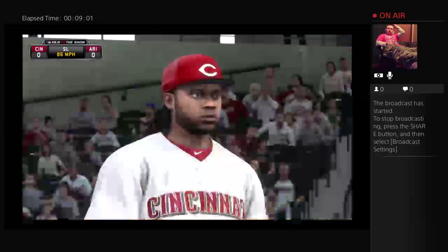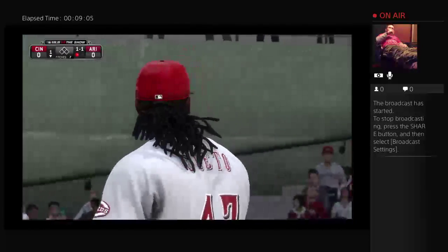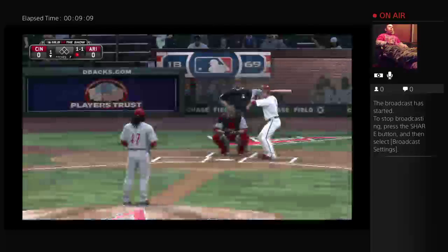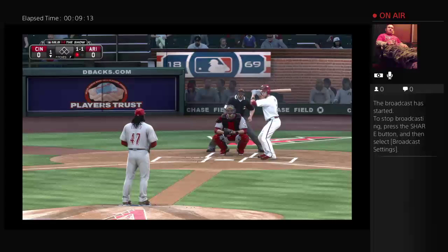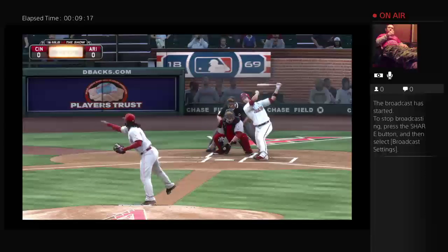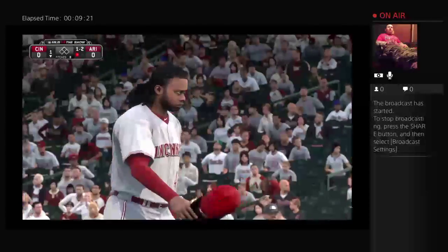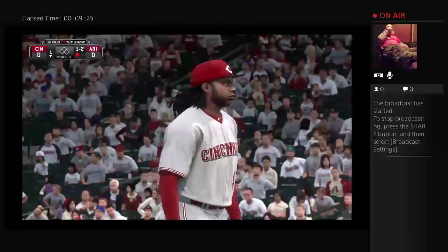Inside corner, a ball and a strike. Bases are empty, 1 man. So 1-1 pitch, and a nice call for the change. It's 1-2. Boy, when he's got that thing going good, it just takes a nosedive right at the end.